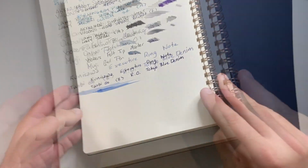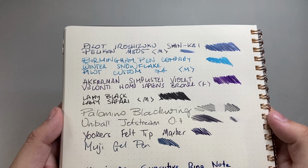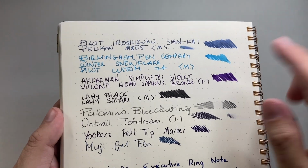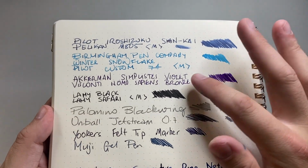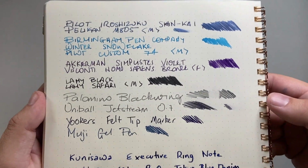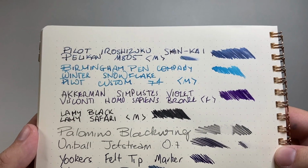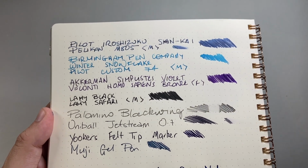If we take a quick look at some of these other inks on this page, you can see how well it shades. You can see hints of sheen, particularly on that Shinkai. I don't know if the camera will pick it up, but it's there. And on the Simplicity's Violet, you get the hits of gold popping up. But if you look at the Birmingham Pen Company ink there, how beautifully that shades, because the ink is allowed to pool on this paper without absorbing in.